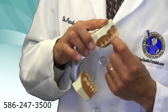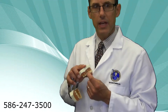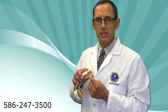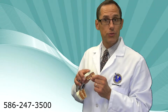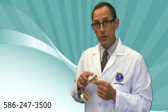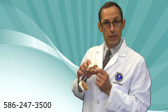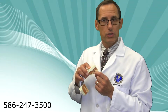And actually it does not hurt when this is done, because bone does not have any nerves that can sense pain. The only part that senses pain when any surgery is done is the soft tissue, the gums that surround it. In those areas there are nerves that can sense pain. And so during the implant insertion, there's no discomfort at all, even with just local anesthetic.